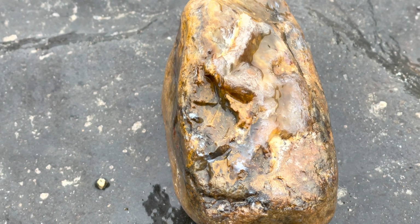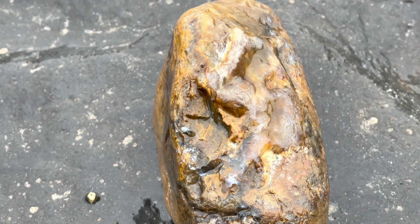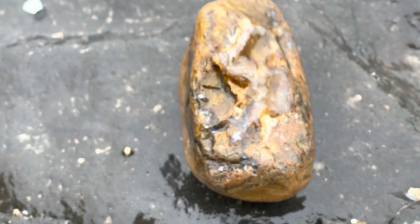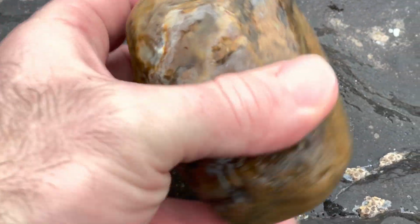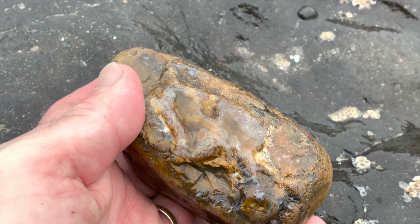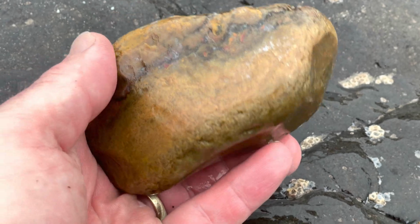Look at this thing. This is, I think, a big agate inside its host rock still. I mean, this one's pretty big. Let me see if I can get my hand in there without shaking too much. See that? Now, like I said, I don't think that's all agate, but you can see the agate there in the middle. And then they got the host rock.